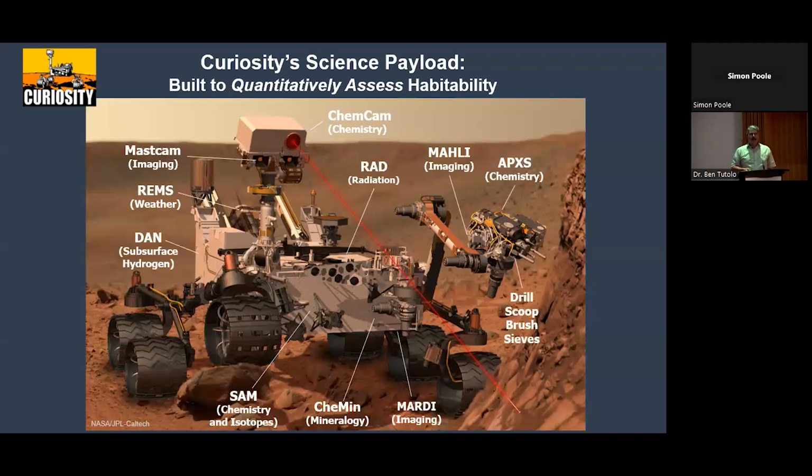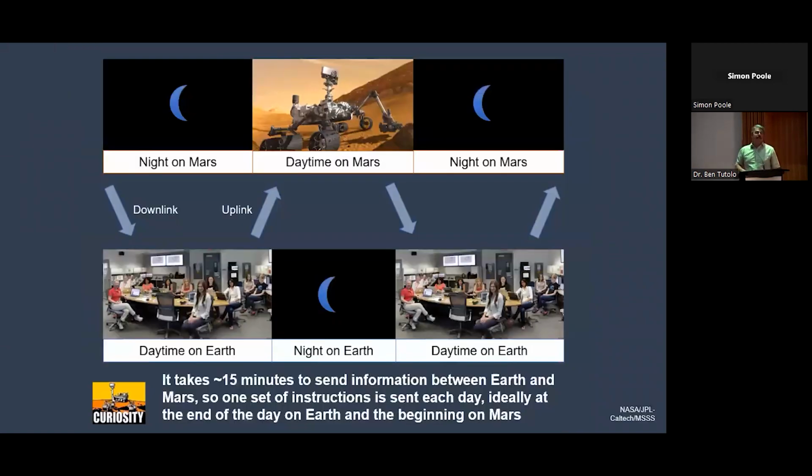So how does the team work? How do we actually operate and command the rover to do the science that we want to do? So at night on Mars, we get what is called a downlink. It uses the Deep Space Network to send data back to us here on Earth. So we all wake up in the morning with a nice fresh quantity of data to analyze for the next day. And also for the 2 to 4 days before then, we've been planning a new set of commands to send to Mars. So we send that back through uplink.